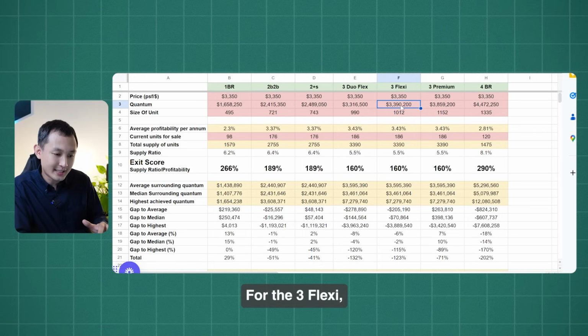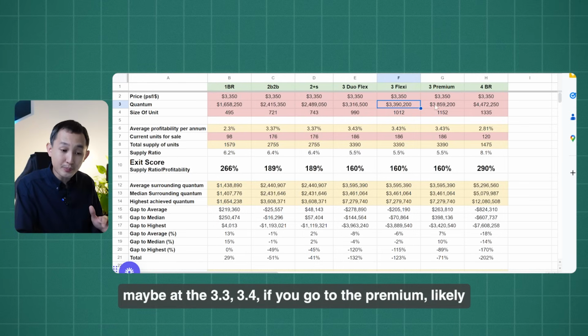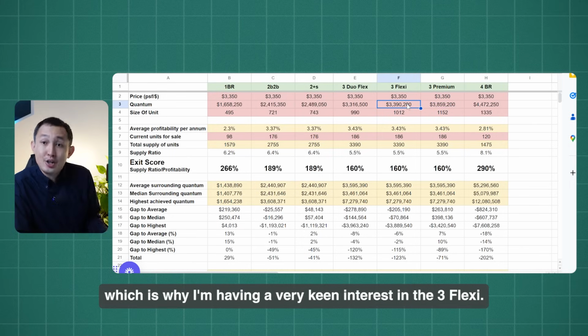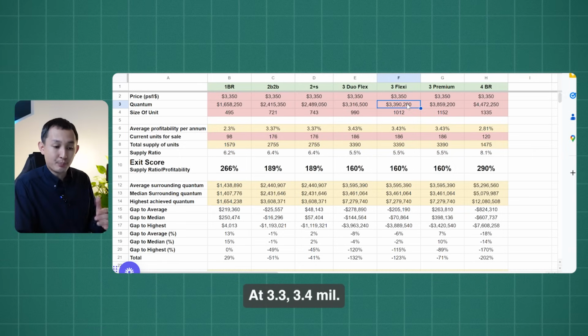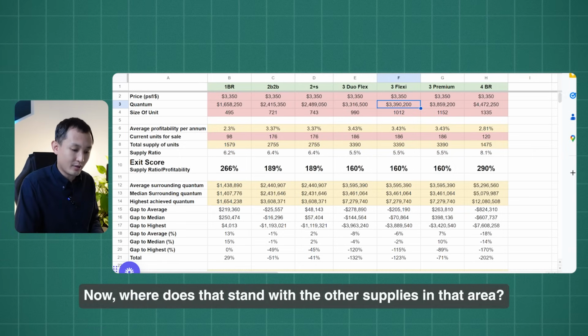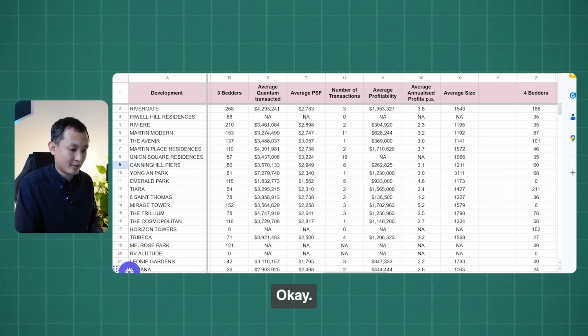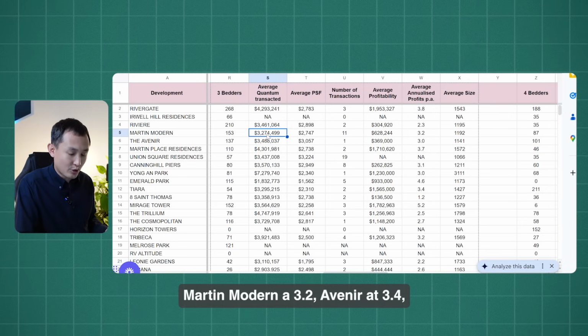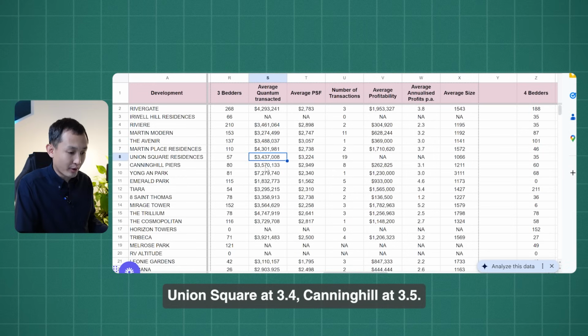Okay, for the 3 Flexi, maybe at the 3.3, 3.4. If you go to the premium, likely it will nudge closer to the 4 mil, which is why I'm having a very keen interest in the 3 Flexi, okay, at 3.3, 3.4 mil. Now, where does that stand with the other supplies in that area? Okay, we have Riviere, the average about 3.4, Martin Modern at 3.2, Avenir at 3.4, Union Square at 3.4, Canninghill at 3.5.